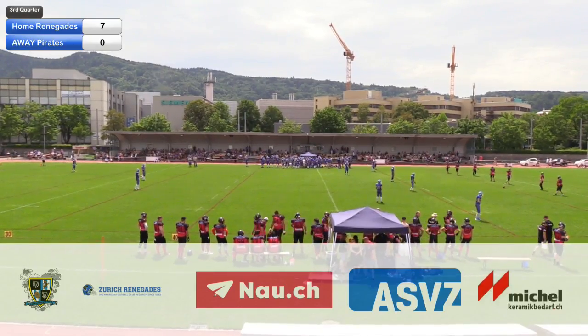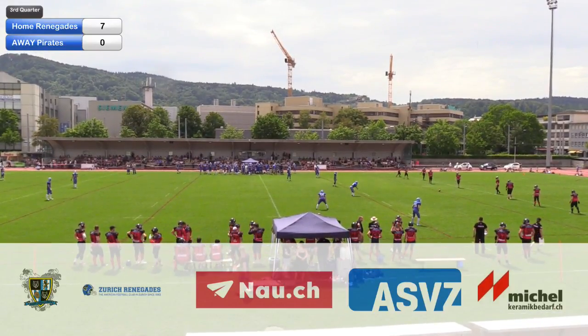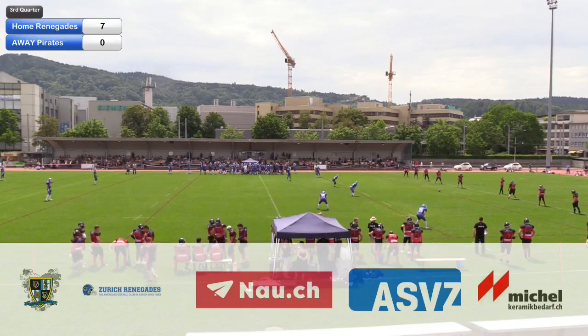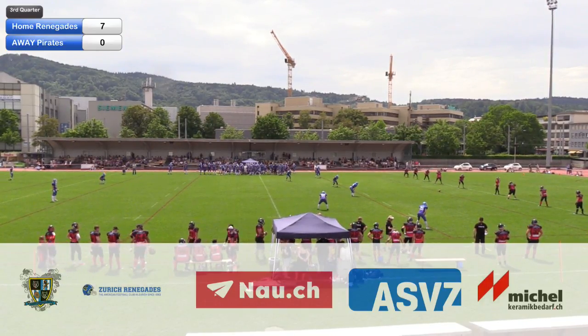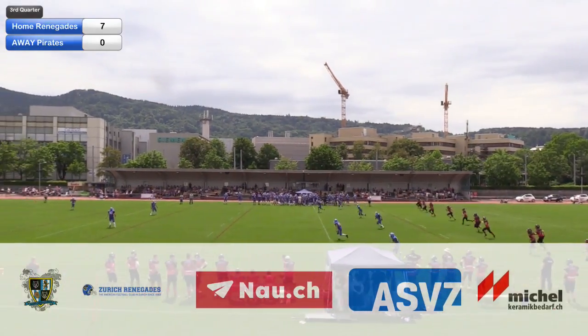And we are back here in the third quarter in Zürich Utogrund. Current score is for the home team Zürich Renegades 7, Argovia Pirates, the guest team for today, 0. And kickoff.